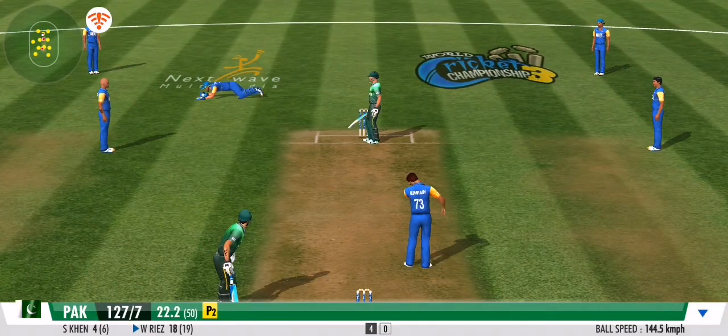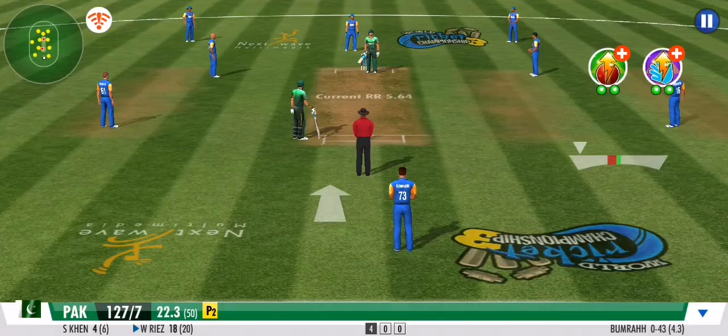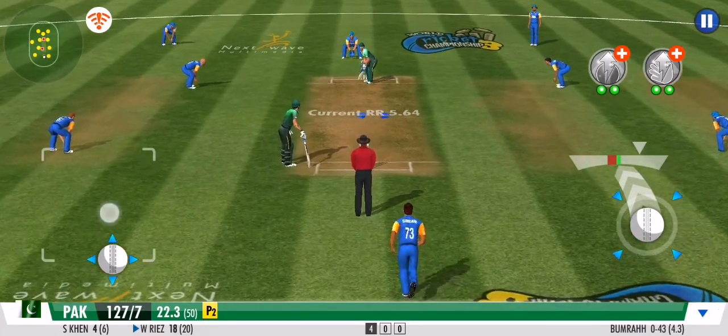Good stuff from the bowler. Bowls a shortish delivery this time. Good effort. Leaves the ball this time. A good variation there, forcing the batsman to defend once again. They get nada.